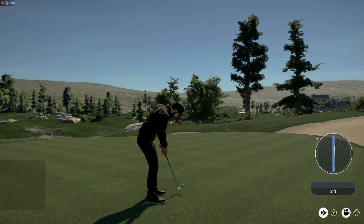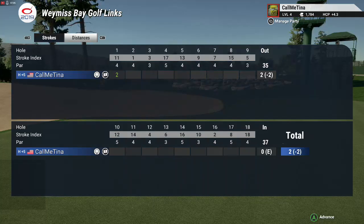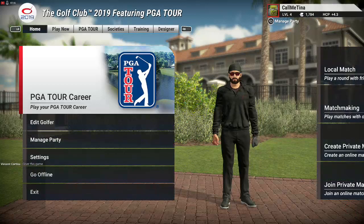It's been the hardest part of this so far is the putting, which makes sense because putting in real life is also really hard. Now, that was an eagle. I have a feeling that this is like a super duper easy course, so we're actually going to stop. I don't want to do this super easy course. There's no fun in that. But that's pretty much it. Oh, it looks fantastic too. The graphics really, really, really improved.